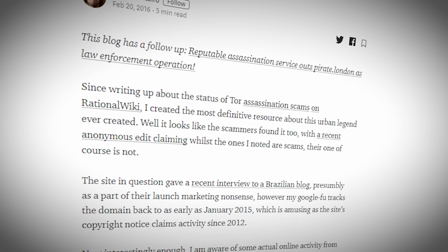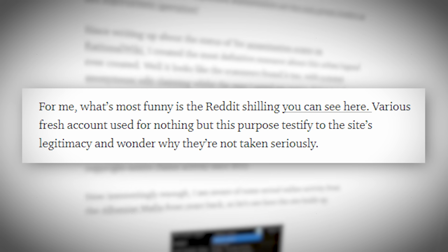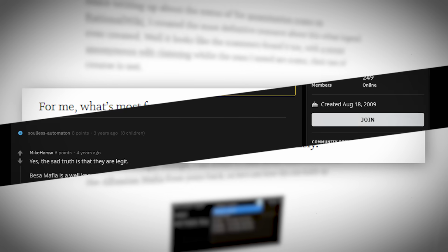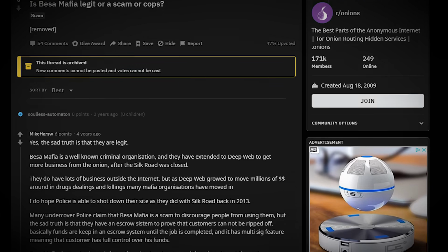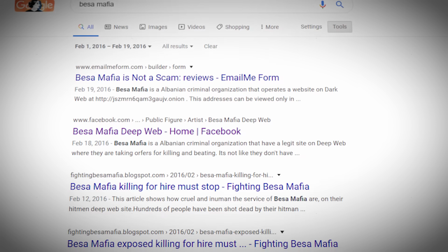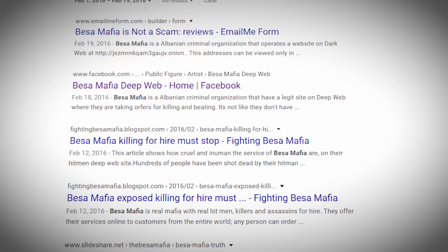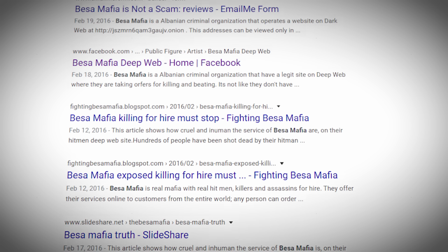In the final part of the article, Chris pointed out the obvious shilling that was going on for the site on Reddit. These were very fresh Reddit accounts, all endorsing Besa Mafia. We know that Besa Mafia carefully monitored their Google search reputation, as they went out of their way to create countless reviews. Chris soon after received the following email.